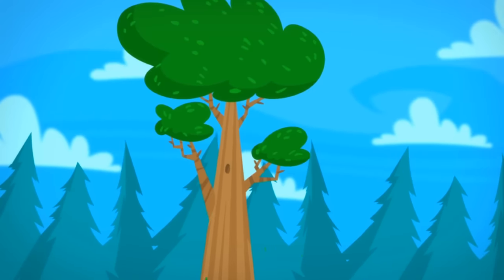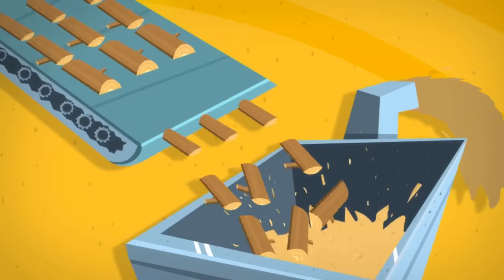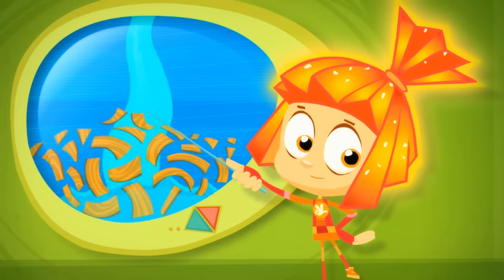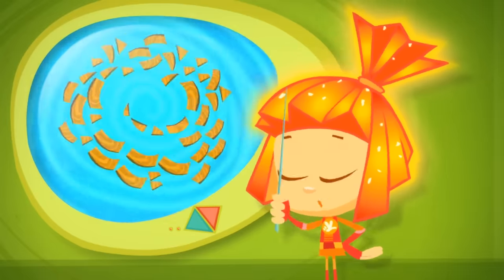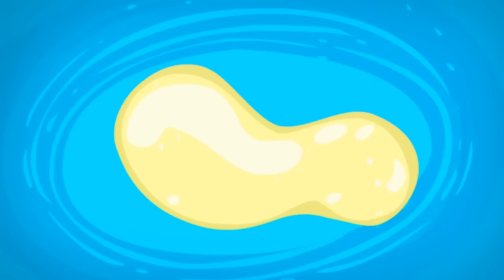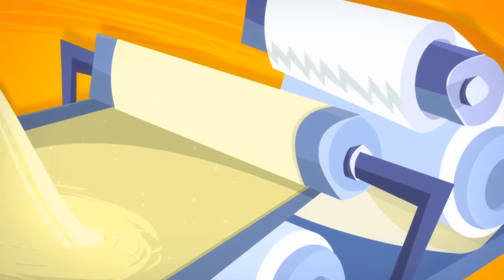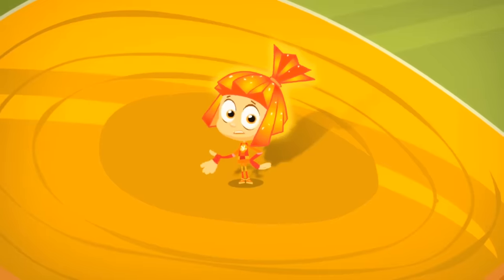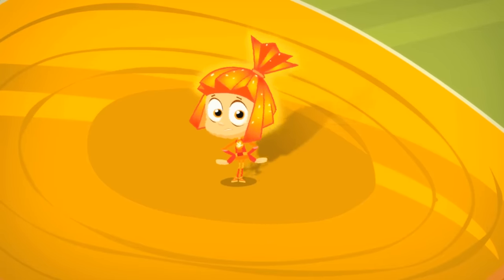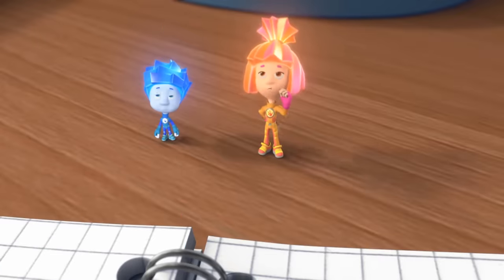Humans make paper by cutting down trees and shredding the pieces into chips. The chips are then placed in water, chemicals are added to the solution, and then it is all mixed together into a mushy, watery substance called pulp. Next, the water is drained from the pulp, and with the help of huge rotating drums, is flattened into thin sheets of paper. So you see, to make new paper, humans have to keep cutting down trees. And you should know this.